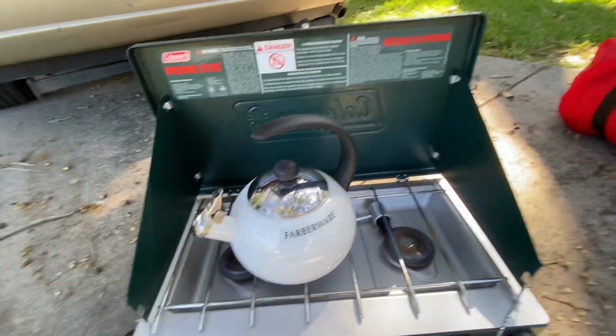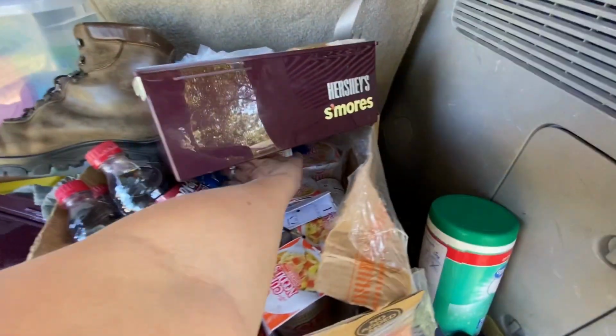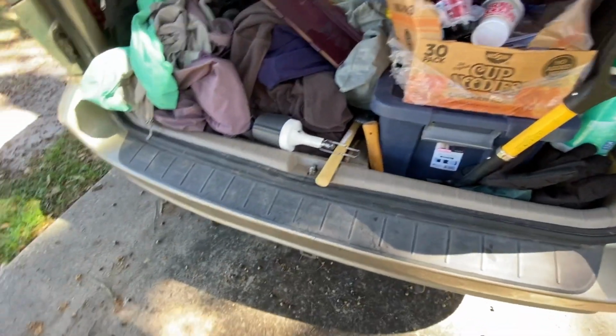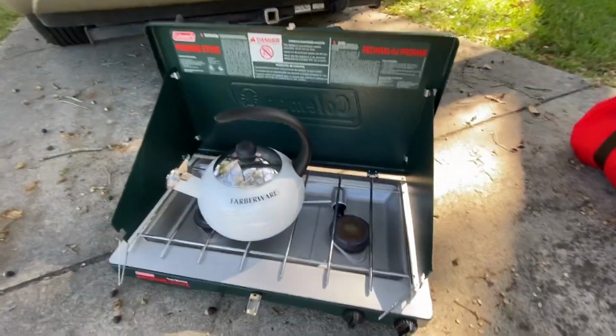So we had things like cup of noodles, like these, that all you had to do was add water. We had oatmeal and grits, and so that came out to be really helpful almost every single day.